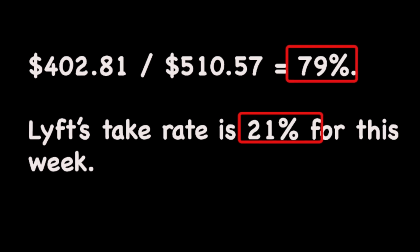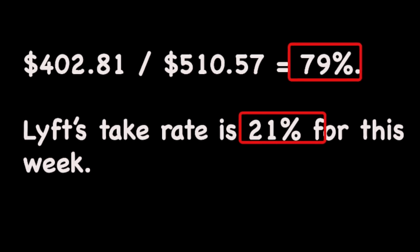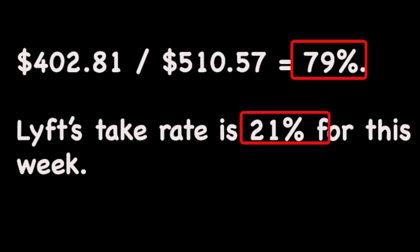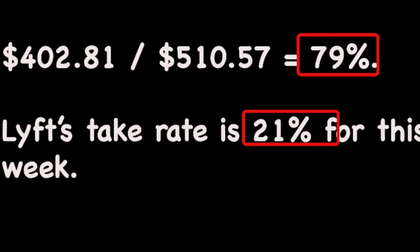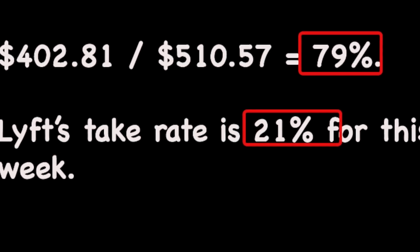So they're giving you the two numbers that we need to divide in order to calculate the take rate. So when we do the math, what you're seeing there is the take rate is 21%. Okay, so this particular week, and it must have been, I drove a little bit for them because of a good bonus offer, I got to keep 79% of the passenger payments, and Lyft, in this case, got 21%.